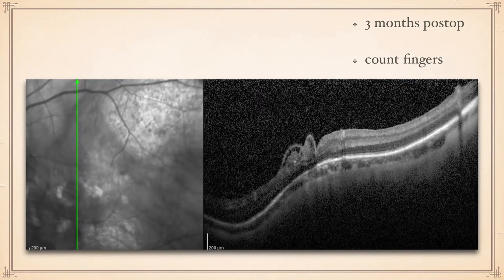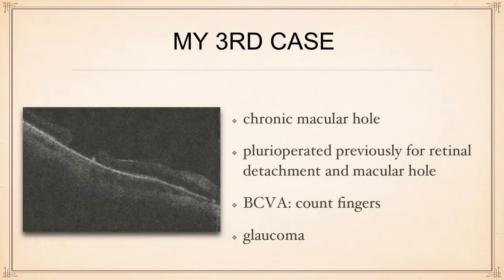But 3 months post-op, the observation of the anatomy was, as you can see, very disappointing, with atrophic and cystic changes of the patch itself. Anyhow, I decided to move on because I know that other colleagues in the world are trying and they are reporting good results, so I didn't want to give up.